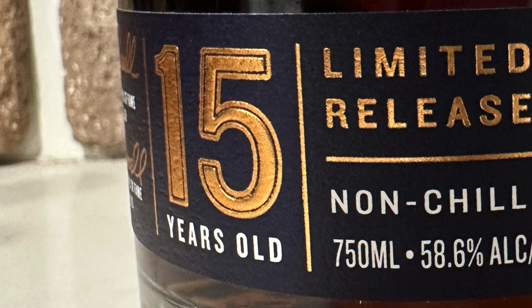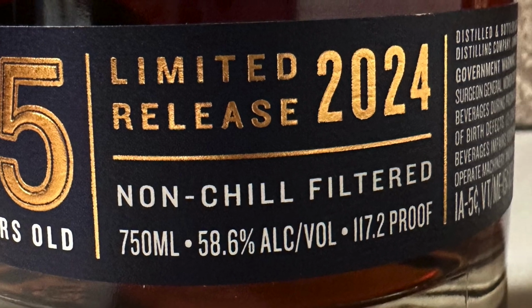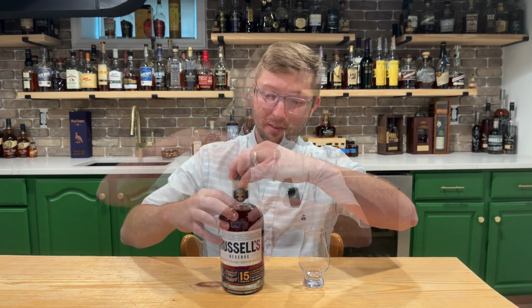Now, I was able to acquire this bottle. I was able to get it online. It was a bundle deal. I had to buy this Russell's 15 along with 3 other Russell's products. It was like $379. So all things considered, I was able to get this bottle basically at MSRP plus shipping. So wildly fortunate to have this bottle on my table right now to be able to bring you guys a review. Now, if you don't know, the Russell's mash bill is 75% corn, 13% rye, 12% malted barley, and I just can't wait any longer.